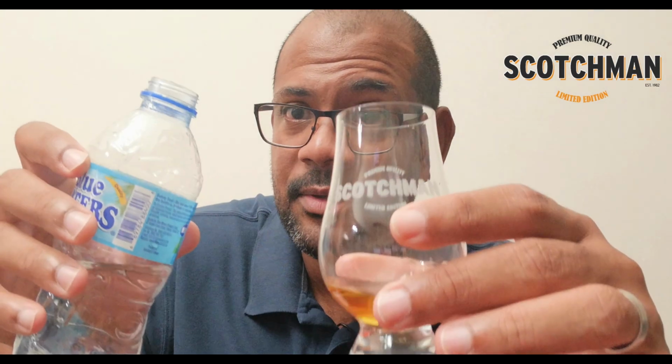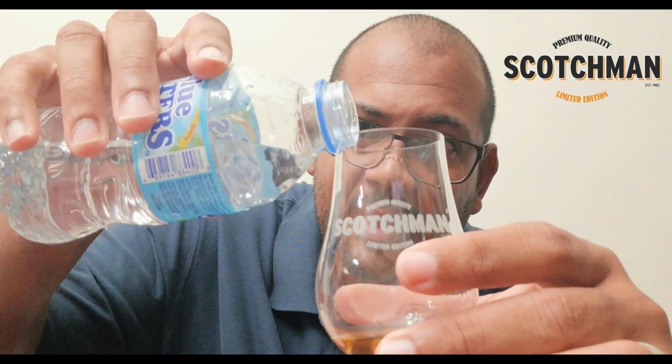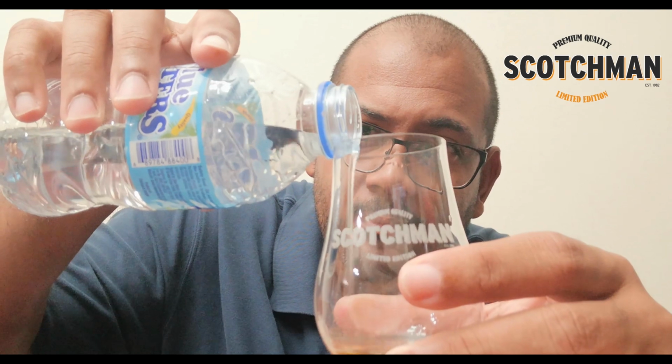Good. I'm going to take one more sip before I add water. Alright, so what adding water will do is it should open up just a little bit. Some people have droppers, some people use the caps. I just pour, but literally I would say like half a cup. It's a little bit of water. So what that will do is open up the aromas a little bit, open up the Scotch. I should get some more flavors.